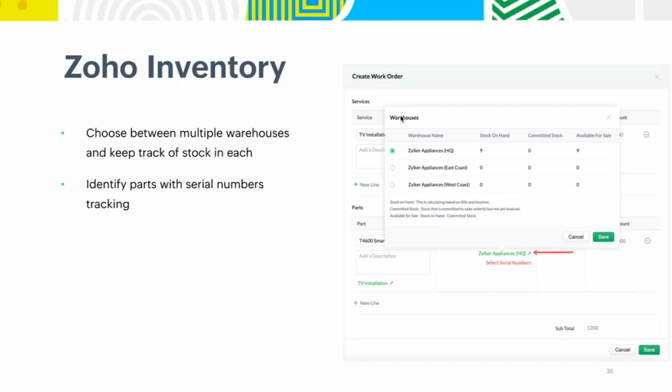The scope of the integration lets you choose multiple warehouses for the parts and even track the serial number of the parts. So once someone adds a part in the work order module, we let them select the warehouse from which the field technicians are taking the part. Once you select the right warehouse where there is available stock in hand, we'll even have the option to select the serial of the part which the field technician will be taking along with him. So they can manage the inventory right from here.